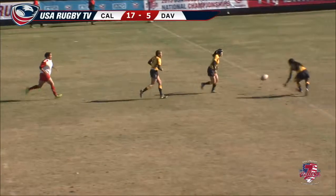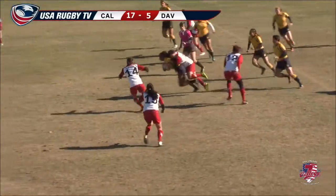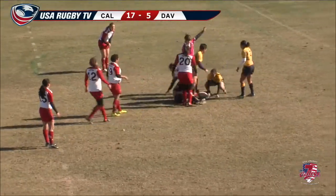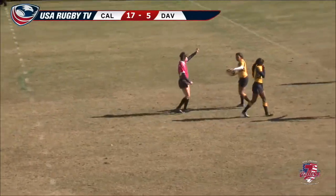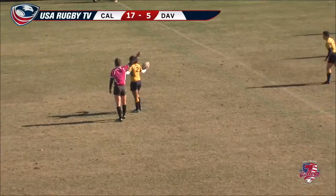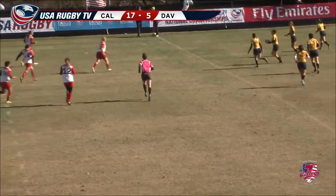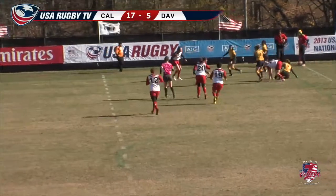In their last play, ball goes backwards here. Cal come up to collect. Oh, nice solid tackle there. Banks tries to come in to help out, but it's offside at the ruck. Cal will look to slow the game down here and use about as much clock as they can. Jessica Lewis there, you're right. Just buying a little bit of time. Banks moves it down to the right-hand side. Island. Back inside.